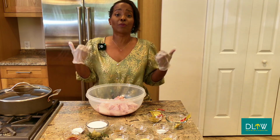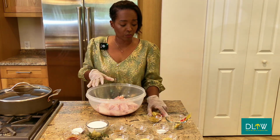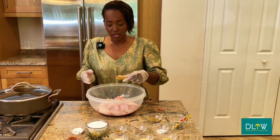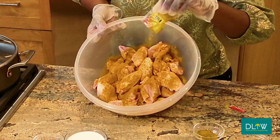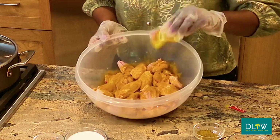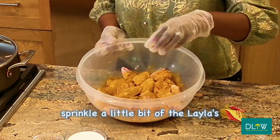I don't play around with washing the meat. You do what you got to do, I'm gonna do what I do, all right? So this meat is already washed. So we're gonna start, and we are going to sprinkle on this Beta Pack curry. Just like that, we're just gonna sprinkle it on in there. Then we're going to sprinkle a little bit of the Laylas.